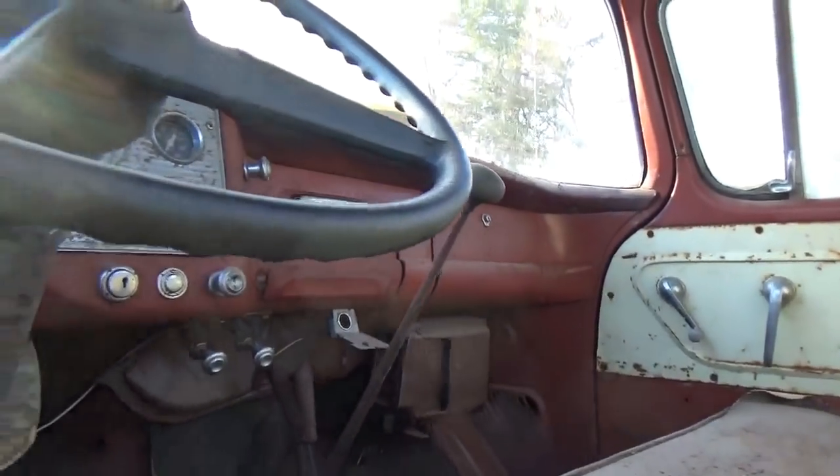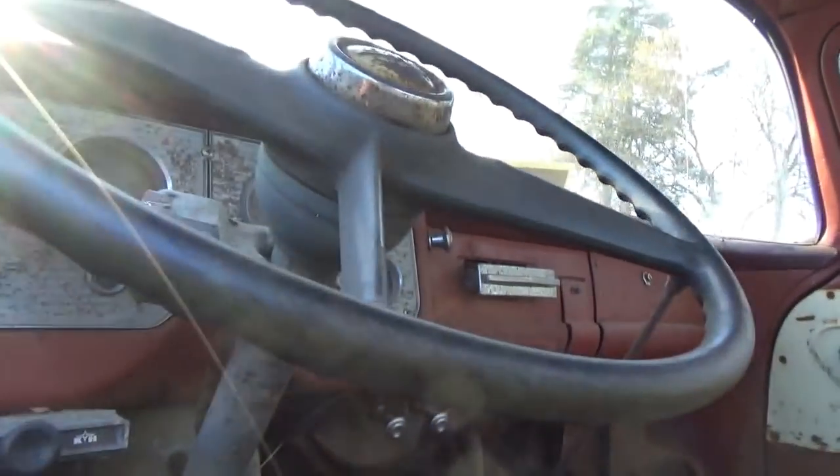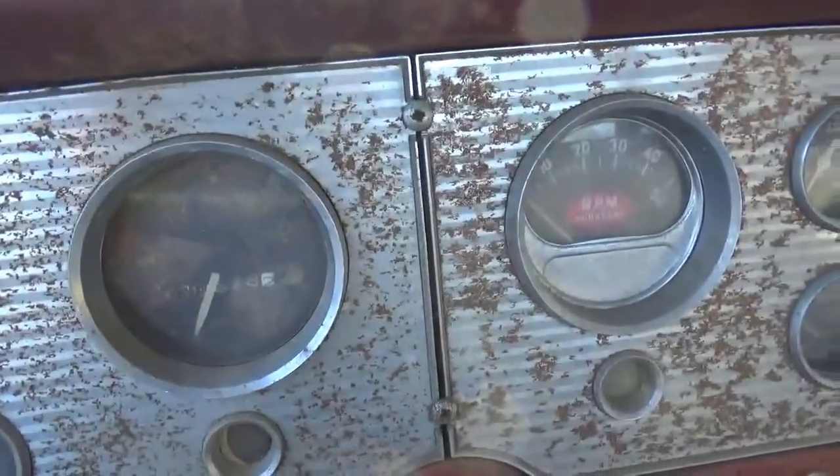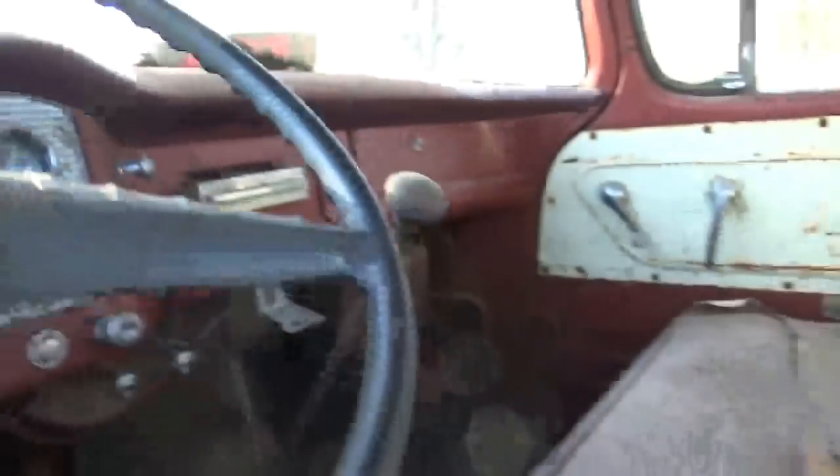Ultra rare. They call that a football tack, honey. Can you see that tachometer with the round football-shaped RPM thing on it? Yeah, they call that a football tack.